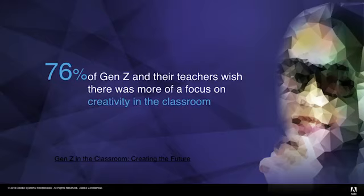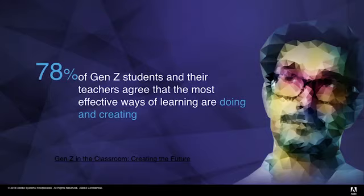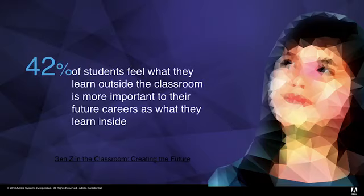We did a study where we asked Gen Z about how they learn and what's most important to them in the classroom. And 76% of them wished that there was more of a focus on creativity in the classroom. They also said that 78% of them believe that the most effective way for them to learn is by doing and creating. When we asked how often they do that, it was 15% of the time. So we've got a huge gap between the way in which students learn, the kinds of skills that they need, and then the opportunities for them to really practice those.